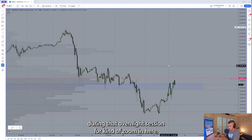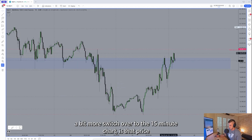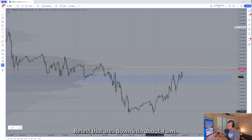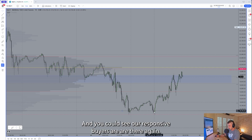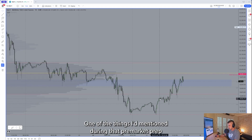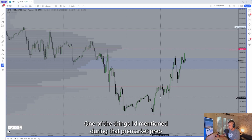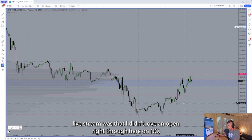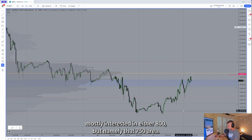And what we saw during that overnight session, if we zoom in here a bit more, switch over to the 15-minute chart, is that price initially rallied versus yesterday's low, retested that area down into about 4 a.m., right? And you could see how responsive buyers are there again. And so we came into the session. One of the things I had mentioned during that pre-market prep live stream was that I didn't love an open right through here on NQ, mostly interested in either 800, but namely that 750 area.